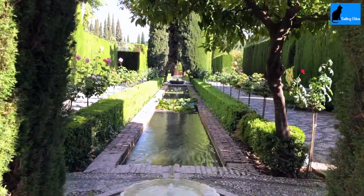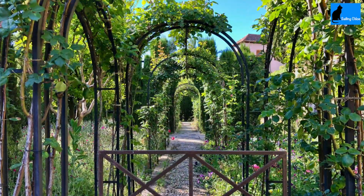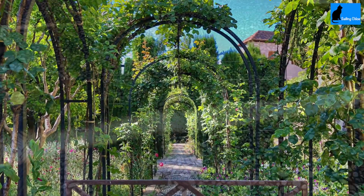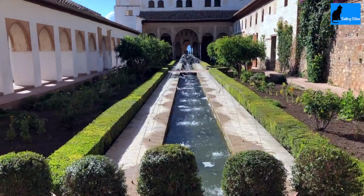One of the important engineering feats was bringing water to all parts of the Alhambra, and they built a canal with a series of reservoirs and wells to distribute water throughout the Alhambra, and the original canal that was built in the 1300s is still in use today.